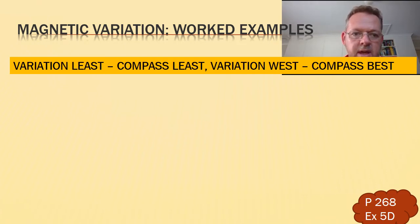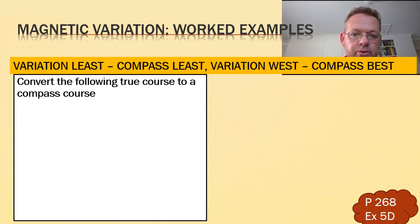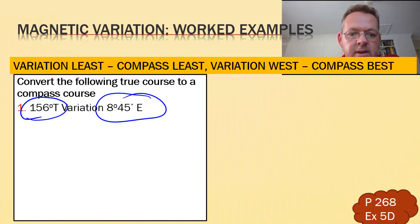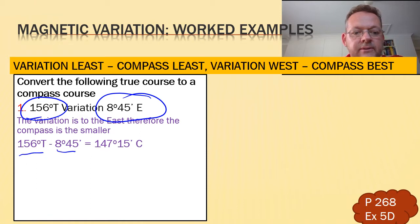So let's have a look at a couple of worked examples. Now remember the rhyme: variation east, compass least, variation west, compass best. So we're going to first of all convert the true course to a compass course. So if we've got 156 degrees true and a variation of 8 degrees and 45 minutes east, what do we need to remember? The variation is to the east, therefore the compass is least, or it's the smaller one of the two. So if the compass course is the smaller one, we're going to have to minus it from the true course.